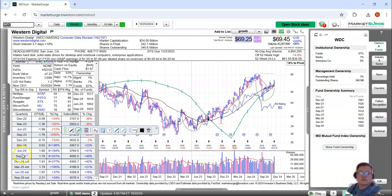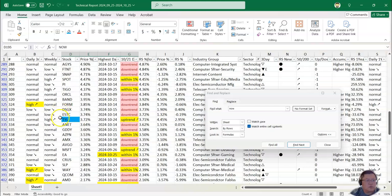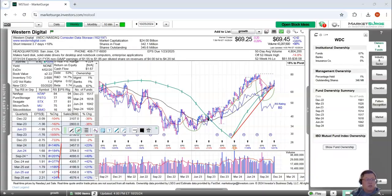Look at the weekly chart here, and the earnings are improving. You can see this earnings line right here, the green line. This is a very strong slope. So again, this is probably a chart that is, on the weekly chart, you can see how turbulent this is. Next, we have Now in an uptrend right now. Then we have also Tyler in an uptrend.